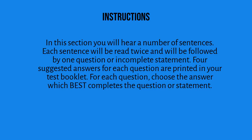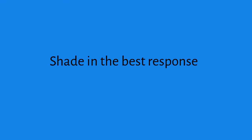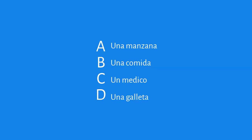For example, you will hear, "Mamá, tengo muchísima sed. Mamá, tengo muchísima sed. ¿Qué quiere esta persona?" After looking at the suggested responses, you should select the best one and blacken it. A, una manzana. B, una comida. C, un médico. Y D, una galleta.